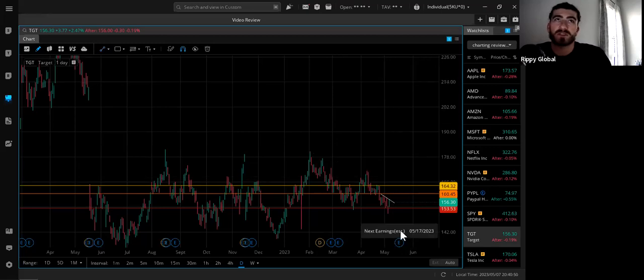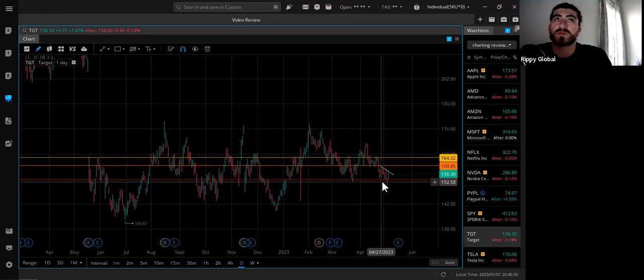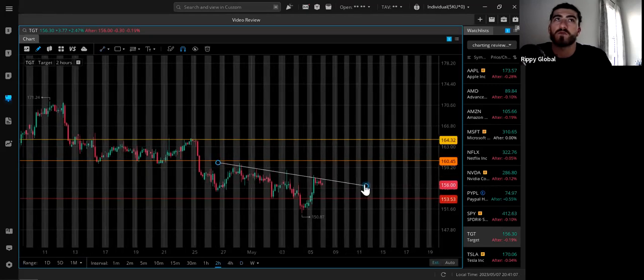I see more downside than upside, but if the 153.5 a share support can hold, I do suspect this to bounce and possibly break out to the 164 a share level. So these are the main 3 levels I see. And I'll repeat this one more time. Focus on this falling trend of this lower high forming. We have to break out before we have any conclusive bullish setup on Target right now.